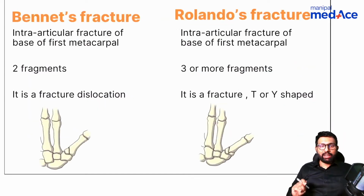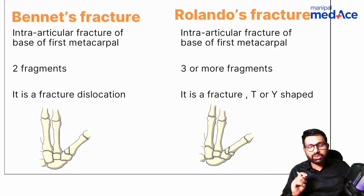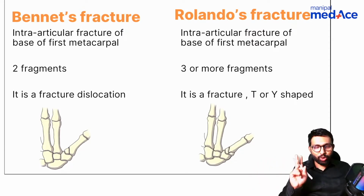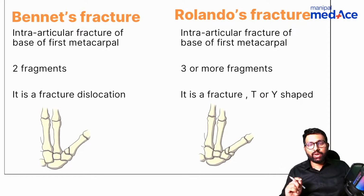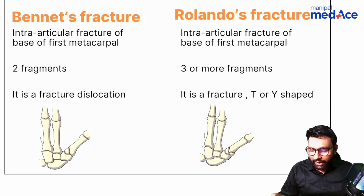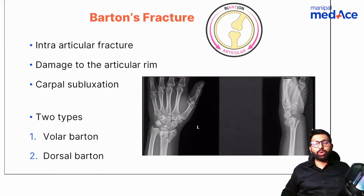So this is the main difference between a Bennett's fracture and a Rolando's fracture. Bennett's fracture is a fracture dislocation involving two fragments. Rolando's fracture is just a fracture of the base of the metacarpal with three or more fragments. It can be T or Y shaped. The last one that we saw was a Barton's fracture.